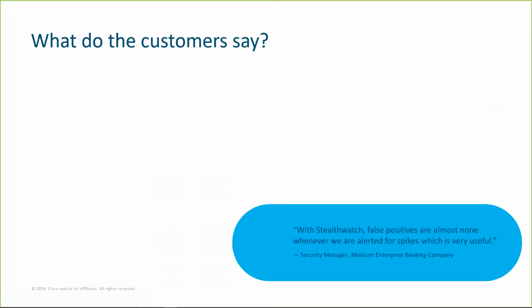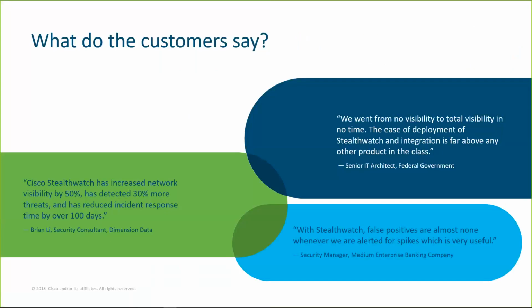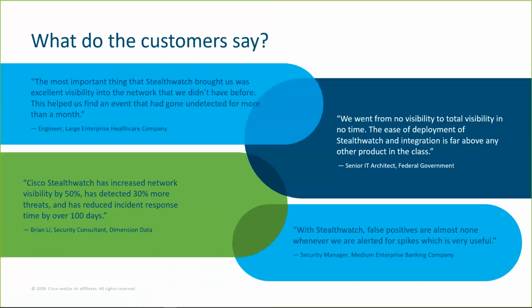What are customers saying? A few quotes here. False positives, almost none. Went from no visibility to total visibility in no time. Very easy to deploy. Increased network visibility. We're seeing more threats and we reduce incident time. Visibility, visibility, visibility. That's what you hear over and over again about Stealthwatch. They've had things in their network that have gone undetected for a month or longer. All of a sudden, they were seeing them immediately with Stealthwatch.